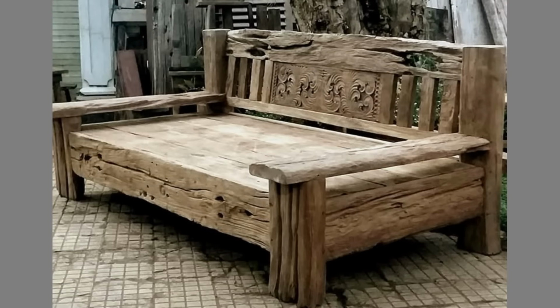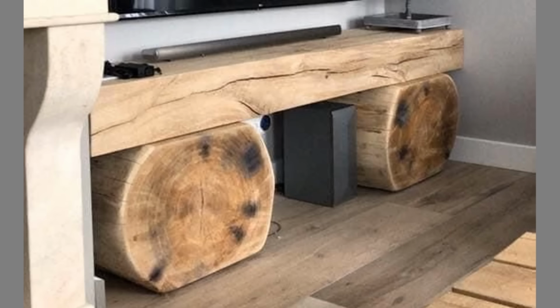In today's journey through creativity and craftsmanship, we'll explore a wide range of inspiring upcycled wood decor ideas, all with that perfect balance of rustic warmth and modern simplicity.